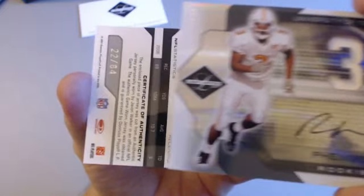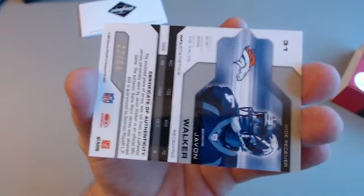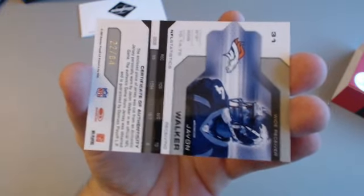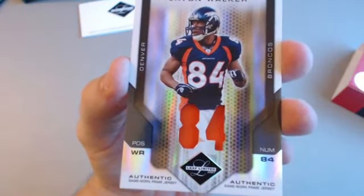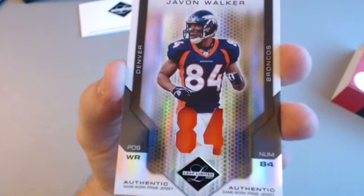And number 284, a Javon Walker for the Broncos. Oh, he had such high hopes and just never came through. Voodoo Man 2. Nice spotlight. Game-worn prime jersey.